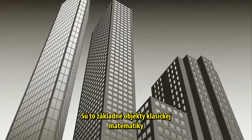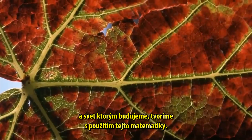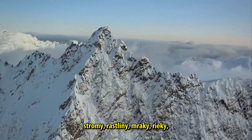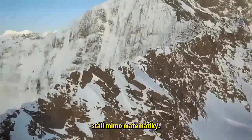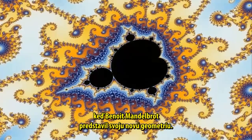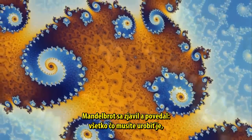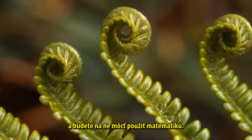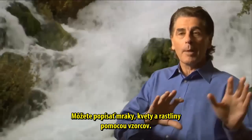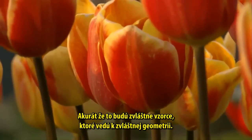Classical mathematics is really only well suited to study the world that we've created, the things we've built using that classical mathematics. The patterns in nature, the things that were already there before we came onto the planet, the trees, the plants, the clouds, the weather systems, those were outside of mathematics. Until the 1970s, when Benoît Mandelbrot introduced his new geometry. Mandelbrot came along and said, hey guys, all you need to do is look at these patterns of nature in the right way, and you can apply mathematics. There is an order beneath the seeming chaos. You can write down formulas that describe clouds and flowers and plants. It's just that they're different kinds of formulas and they give you a different kind of geometry.